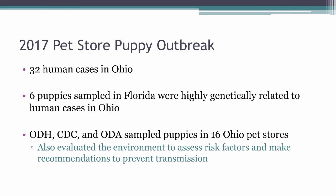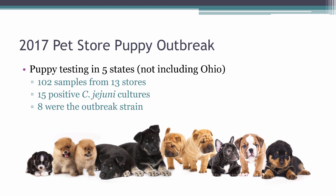So when Ohio followed up to see if they could get the cultures to do additional testing, the labs said we did PCRs, we don't have cultures. And so we really didn't have those to follow up. As new cases came in, they sent an alert out to the doctors and asked them to get cultures if they suspected it. So we did get some cultures. And in the meantime, we did some puppy sampling. One of our puppy cases matched a human case in Florida. So we knew this was definitely a common source outbreak as a result of that.